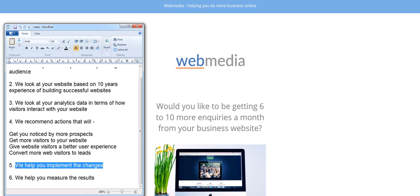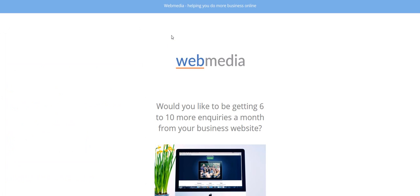Number 5, we help you implement the changes. Obviously, we're not going to tell you all of these things and then leave you high and dry to go and make it happen. We will actually work with you in partnership to implement the recommendations that you agree with and to make the whole process of getting noticed, getting traffic to your site, making your site generate inquiries, all much smoother and much more effective.